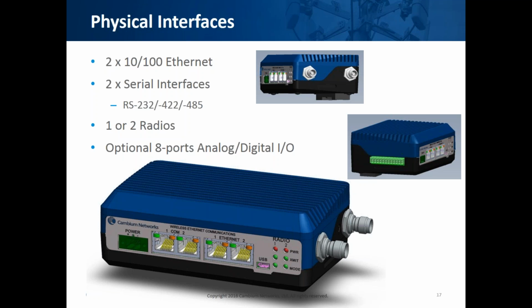For example, if I had a multi-point network, broadband network that I wanted to add some serial devices to, or I wanted to add some analog digital I/O, I can add that to the network and then leverage cnReach, but then leverage the broadband capability to go over the air.